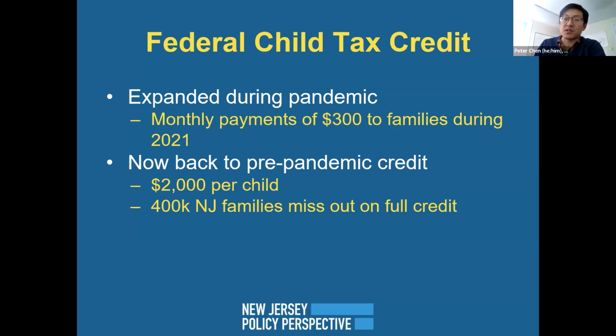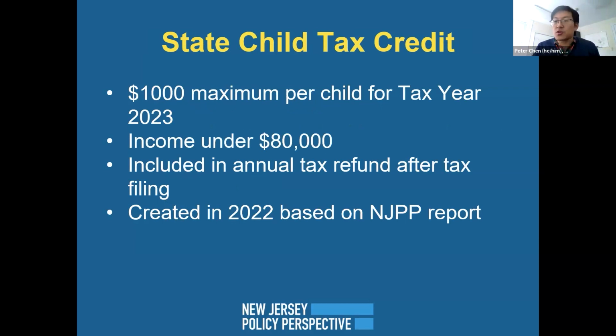But the federal child tax credit is important to understand because the refundable, expanded child tax credit from the pandemic became the basis of New Jersey's child tax credit. So in New Jersey, we have a state child tax credit as well. So you pay federal and state taxes if you file income tax. And that means that if you file income tax in New Jersey, you're eligible for a $1,000 maximum tax credit per year, per child for tax year 2023.